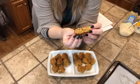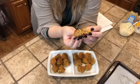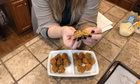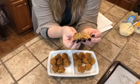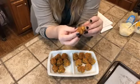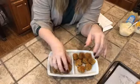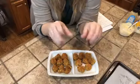A lot of different recipes call for a lot of different amounts of flour. I find the flour on the lower side, which in this case is 2.5 cups for a pound of sausage, to be perfect. There's nothing worse than biting into a sausage ball and biting into a great big old dough ball. So for me, I have found in my kitchen, the 2.5 cups of the flour actually is perfect.